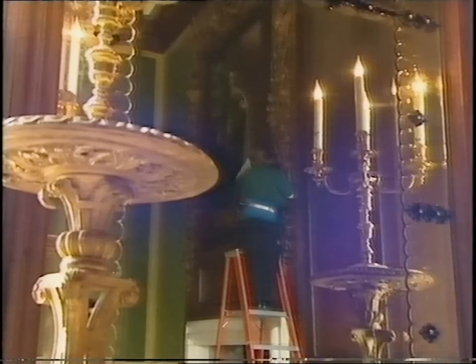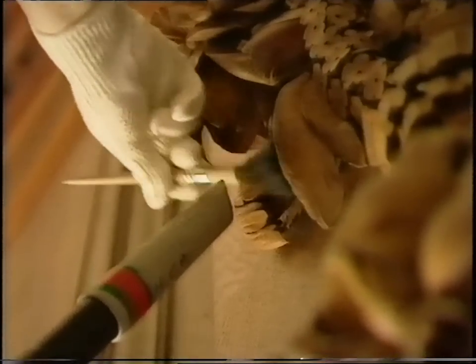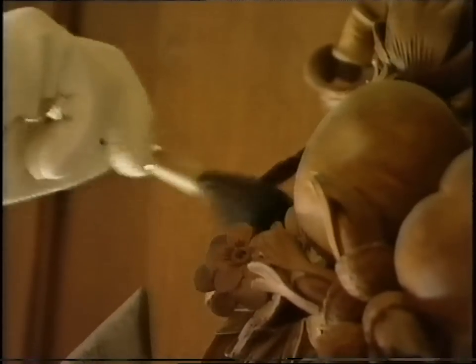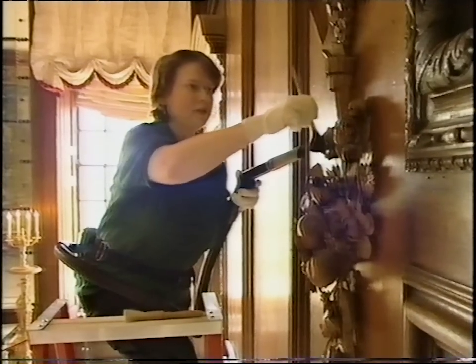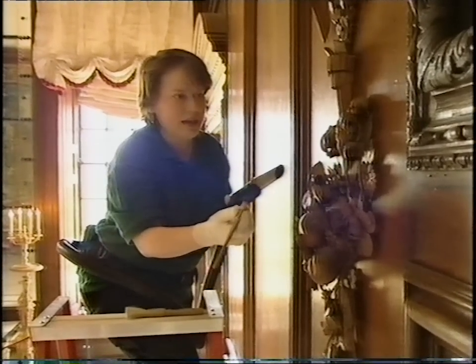26-year-old Helen Smith has worked at the palace for 3 years and is now supervisor of housekeeping. She has a degree in archaeology, and this has proved invaluable for the sort of specialist conservation cleaning her job requires. What I'm doing is dusting these carvings by Grinling Gibbons. They're made of lime wood, and so they're very, very delicate.